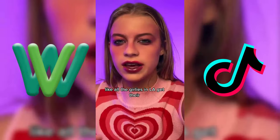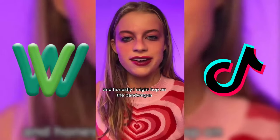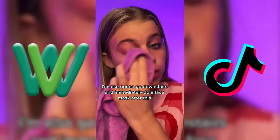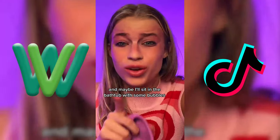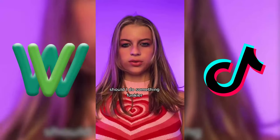Like all the girlies in LA get their big, long, thick hair extensions done. And honestly, I might hop on the bandwagon. Or does that go against my character? I'm also gonna go downstairs and immediately do a face mask after this and drink a glass of wine. And maybe I'll sit in the bathtub with some bubbles. Literally just got this haircut, but now I'm kinda like, should I do something funkier?